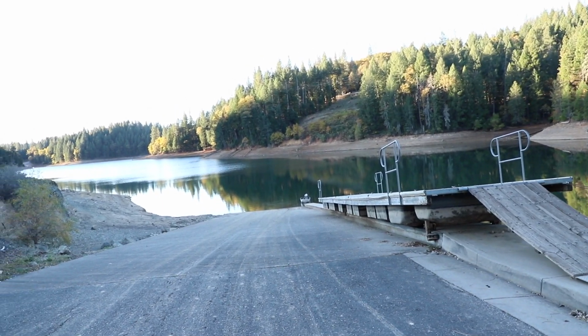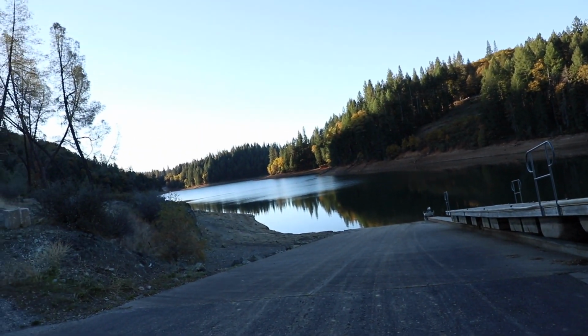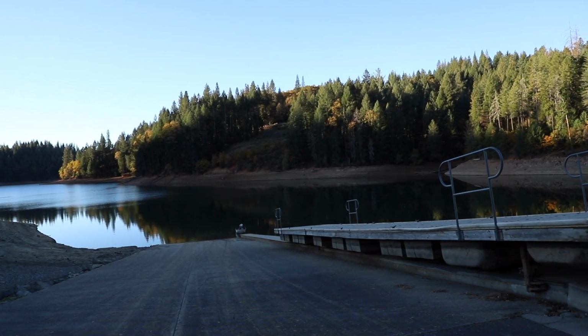Anyways, I just pulled up to Rollins and this is my dock right here, and it's about an extra 50 plus feet out of the water. They lowered the lake a lot. I mean, that's my boat way down there. That's the end of the dock I usually tie up to. So yeah, it's gonna be a little bit different today.